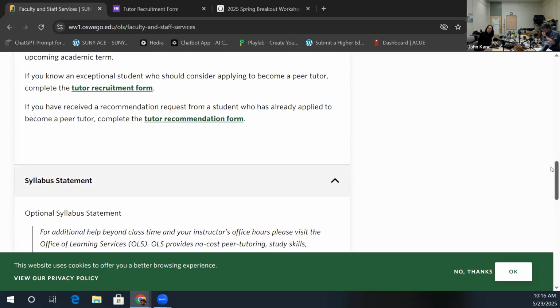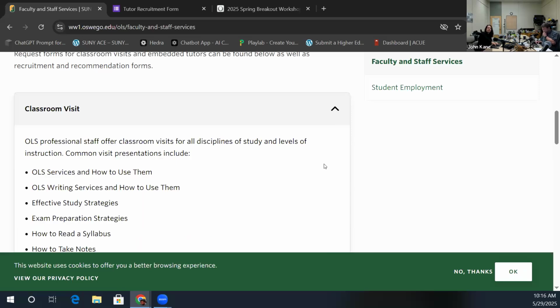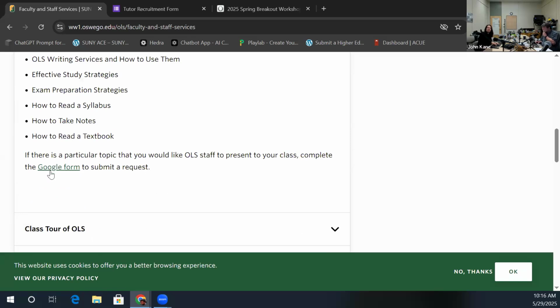And other ways to collaborate with us would be to have us come visit your classroom at the beginning of the semester. We can talk about what services we offer. So there's a form you can fill out to request an OLS staff member to come visit your classroom.